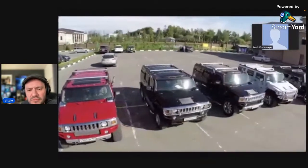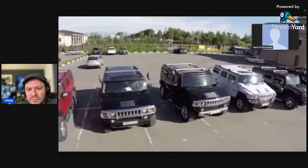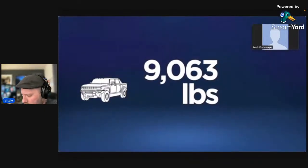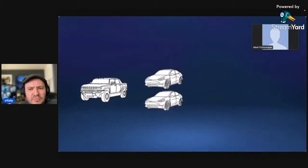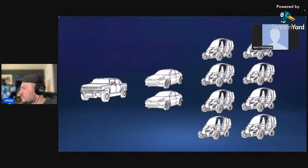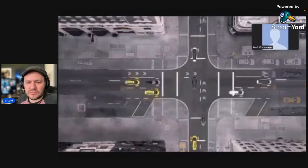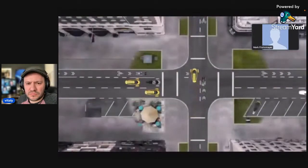Let's unpack that. It became public earlier this year that GM's new electric Hummer clocks in at a whopping 9,063 pounds. That's enough material to build 2 Model Ys. If we hit our 1.x targets, it will be enough to build 8 fun utility vehicles. If we truly want to move to a sustainable transportation system, and we do, electrification of the drivetrain is only one part of the solution. Right-sizing the footprint is equally critical.